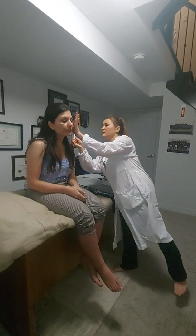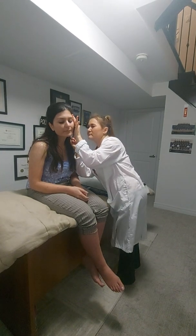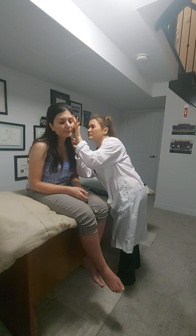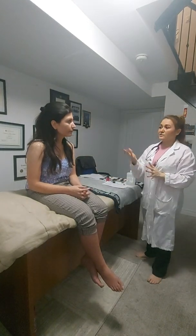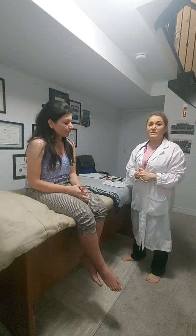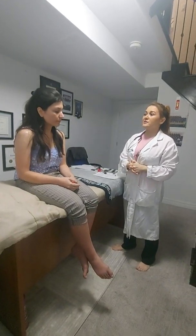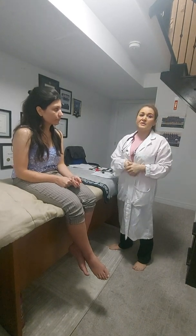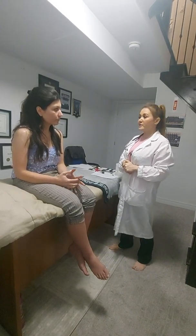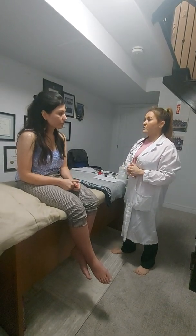Okay, good. Okay, perfect. So my patient's external auditory canal was pinkish in color. There is no discharge. There are no lesions, no edema, and also I examined her tympanic membrane, which is pearly gray. There is no bulging. There is no discharge, which is great.